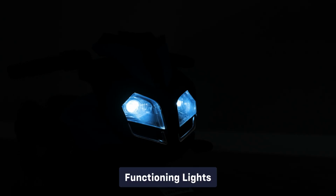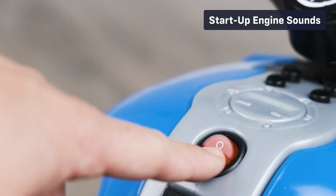Let's take a look at some of the standard features. Functioning lights, start-up engine sounds, pre-installed music player.